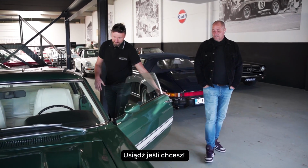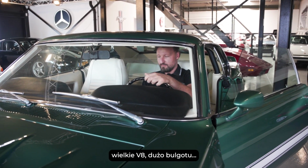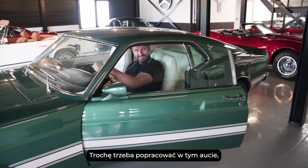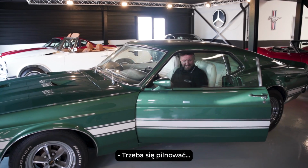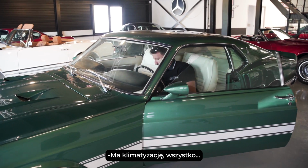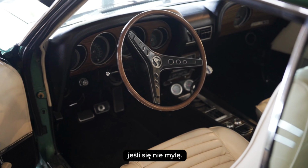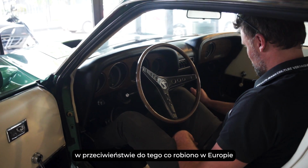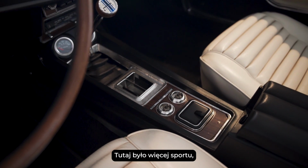Take a seat if you want. Let's see if it fits you. This is a proper muscle car. Big V8, a lot of sound. And you still have to work in a car like that. There are no systems to help you out. There's no ABS. You have to watch out. It's a proper driver's car. It has aircon, everything. This is a 71 or a 72, if I'm correct. And in those days, the Americans were building fairly luxurious cars compared to what we were doing in Europe. In Europe, the sportiness was more there.